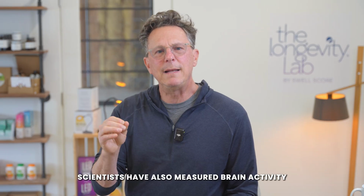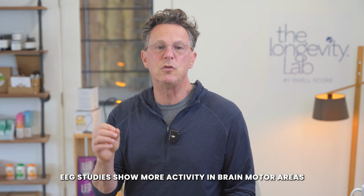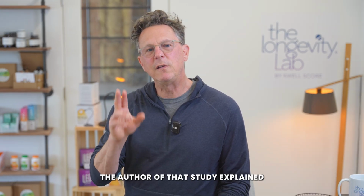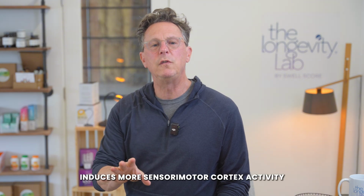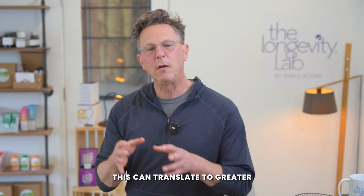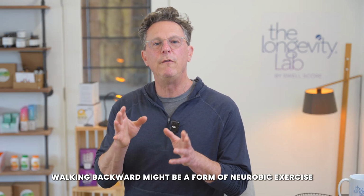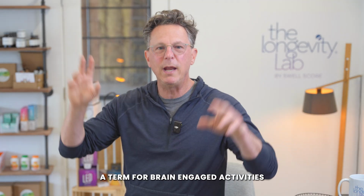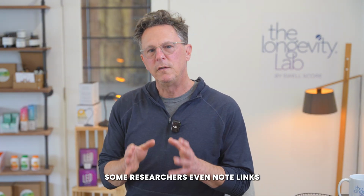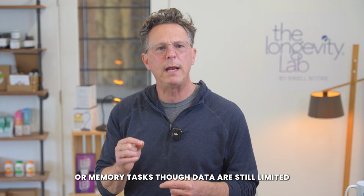This is crazy. Scientists have also measured brain activity during retro walking. As mentioned earlier, EEG studies show more activity in brain motor areas when people walk backwards. Wow. The author of that study explained it implies backward walking induces more sensorimotor cortex activity than forward walking. This can translate to greater neural engagement of movement and planning. Another way to think about it, walking backward might be a form of neurobic exercise, a term for brain-engaged activities that improve coordination, reaction time, and spatial awareness. Some researchers even note links between backward walking and processing speed or memory tasks, though data is still limited.